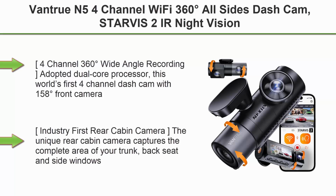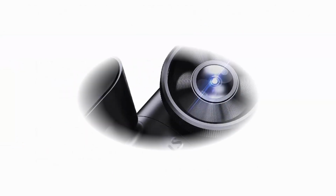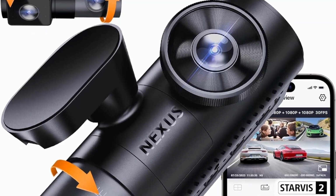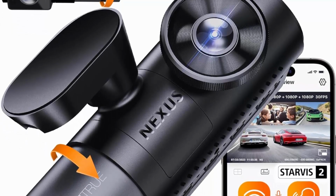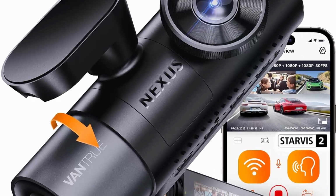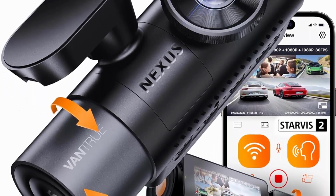Top 1. Vantrue N5 4-channel Wi-Fi 360 degrees all-sides dash cam, STARVIS 2 IR night vision, 2.7K plus 1080p 3 front, rear, inside dash cam, voice control, GPS, 24 hours buffered parking mode dash camera, support 512GB max. 4-channel 360 degrees wide-angle recording adopted dual-core processor.